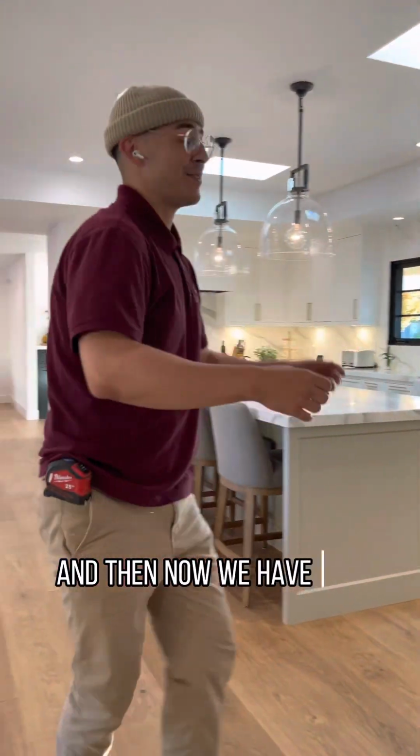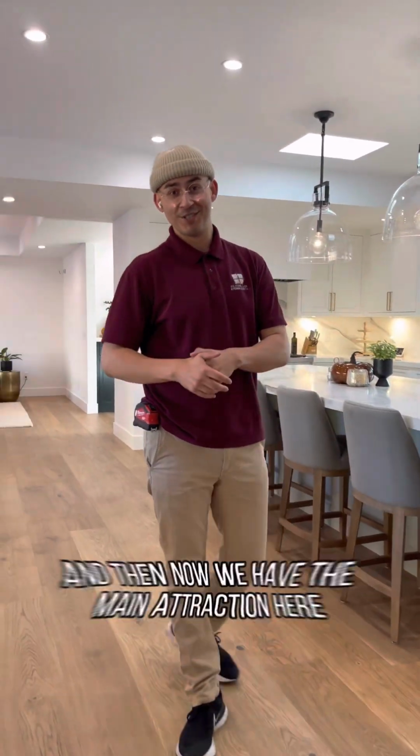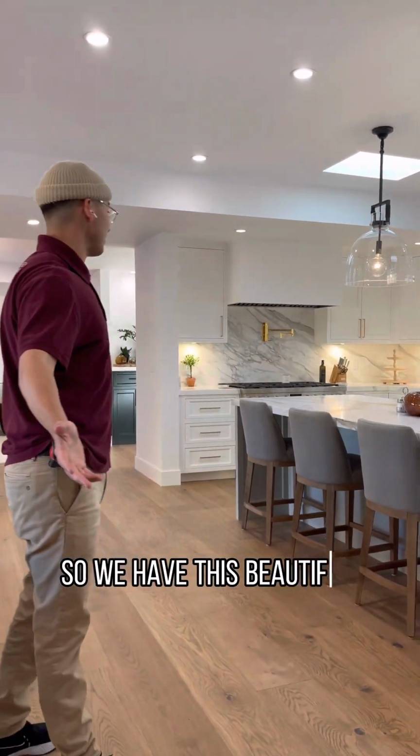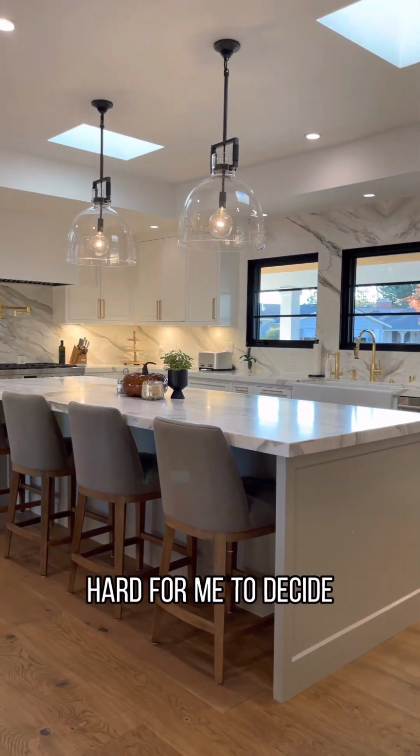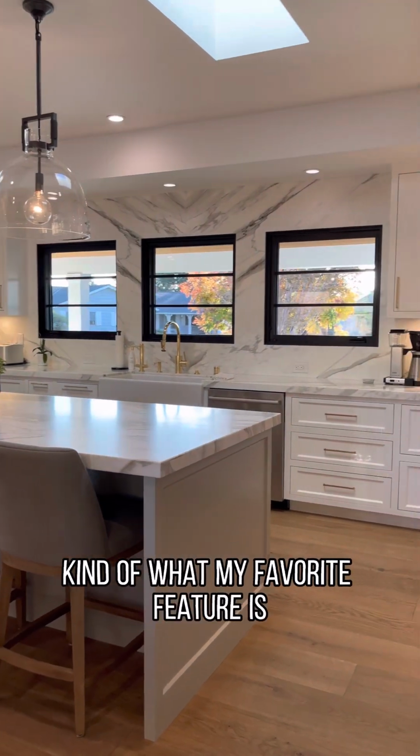And then now we have the main attraction here. So we have this beautiful kitchen. Hard for me to decide kind of what my favorite feature is.